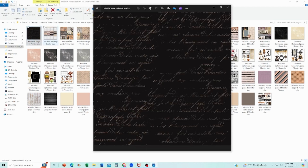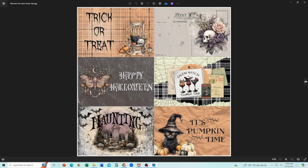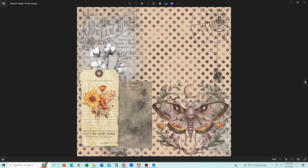All right, so here, my friends, is the first gorgeous paper. Very dark, very, very gorgeous. Here is one of the cut apart sheets. Really fun, relatable sentiments. Just fun, fun, fun. I don't know if you can see it here in the camera, but there is some distressing here in the white background. And cut apart sheets.